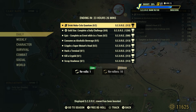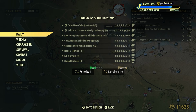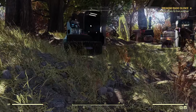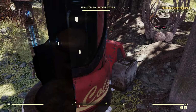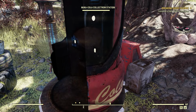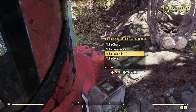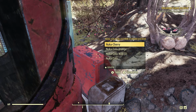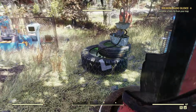It's totally random. I can show you all day where you can find Nuka-Cola products, but the chances of them being a Nuka-Cola Quantum can be quite low. So just an FYI on that. There is a Nuka-Cola Collectron station. This is the OG one here. This one we got many scoreboards ago. I don't see Nuka-Cola Quantum being collected in this guy very often, if at all.